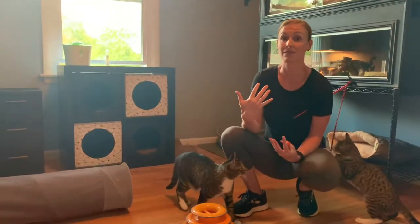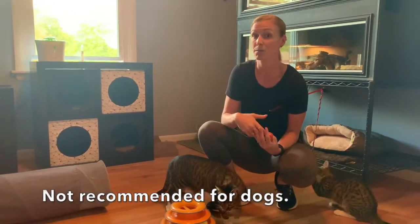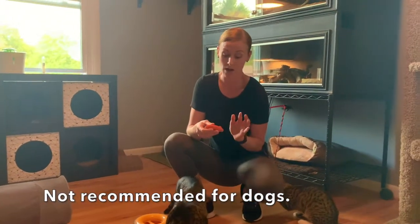The other thing, which is very important to know, a lot of people don't realize that cats can actually develop obsessive compulsive disorders. They can become extremely fixated on the laser pointer and generalize it and start to chase shadows and other lights and things like that.